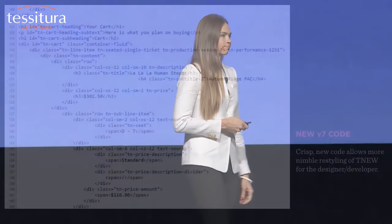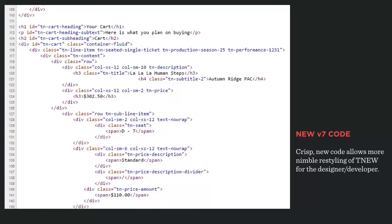So from day one, we gave you access to the code that controls the presentation layer of TNU, and more of you picked it up and used it than we thought you would. And we were really impressed by what we saw you doing, making TNU jump through the hoops of your creative vision. And you taught us where we could make it easier for you to do that. So here, with version 7 of TNU, we're releasing fresh and crisp and efficient HTML code structures to not just get the job done of helping us evolve that functional design I talked about, that base layer of TNU, but to also put more power into the hands of the designer and developer to really adjust how it looks and feels.